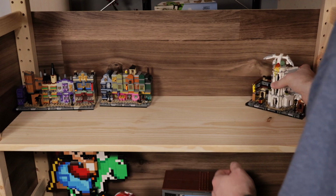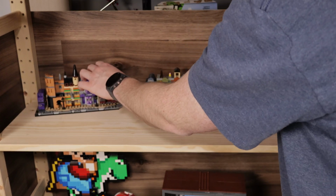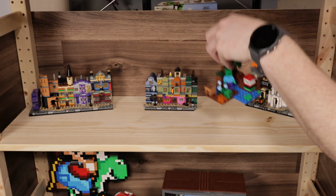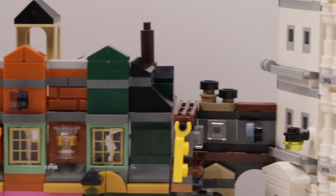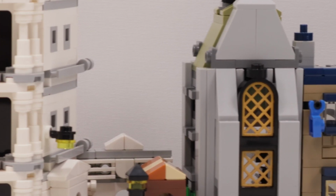Unfortunately, the set cannot be moved as a single unit. The connection points are not strong enough to support the weight of each section, so you must use care when moving the display around. This is the first time I've seen printed window panes, and they do not disappoint. The printed clear windows look great, and just add that much more magical detail to the wizarding shops.